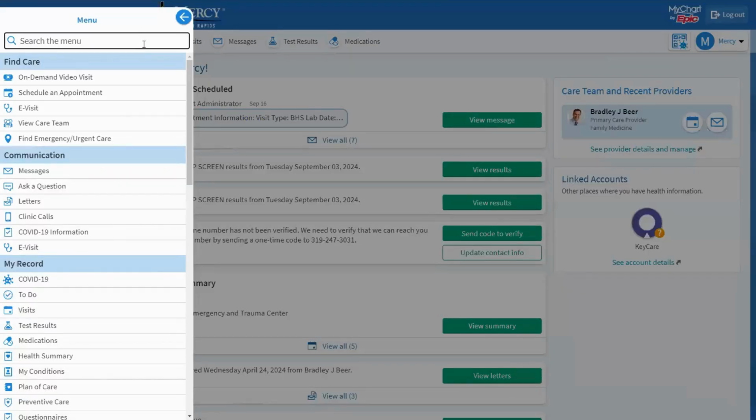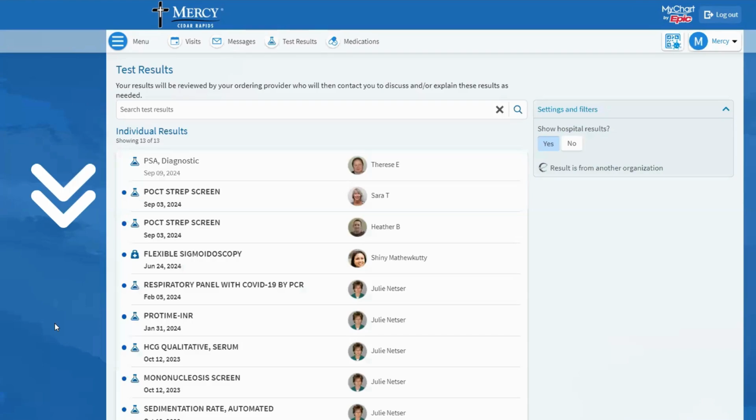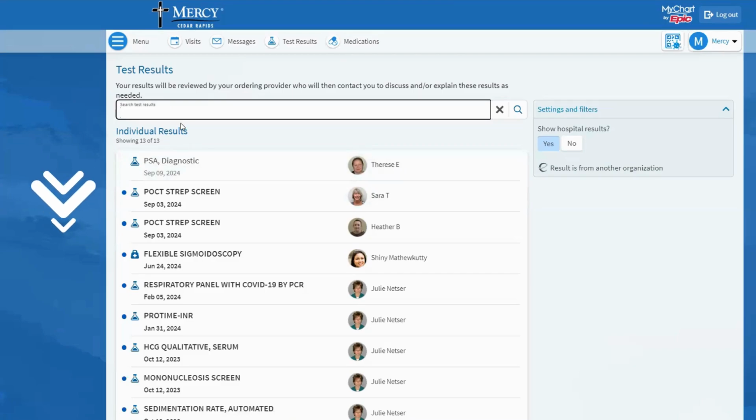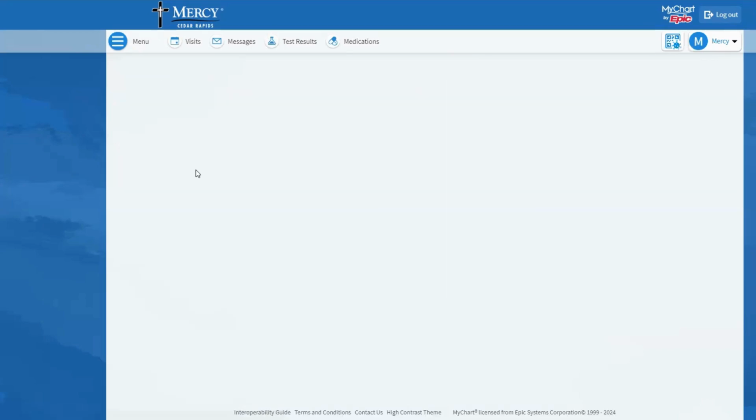Once logged in, go to Menu and Test Results. This will list all of the test results you've had here at Mercy. You can either scroll through this list to try to find PSA or prostate-specific antigen, or use the search bar and type in PSA or prostate-specific antigen to find the result.